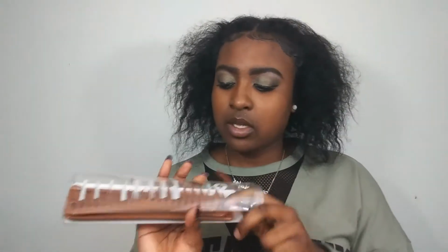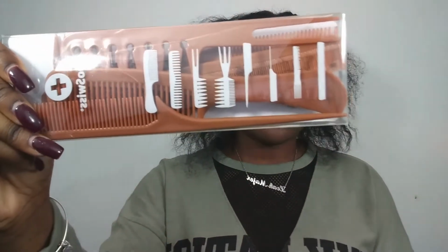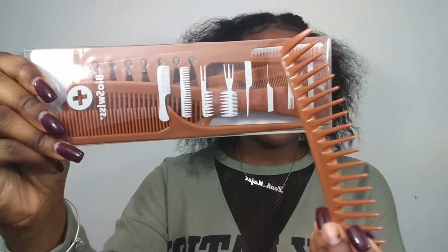My favorite comb so far was this comb. No, that's not even the comb. This one. This is my favorite comb out of this whole package. I'll show you the picture of the types of combs that come in this package. Those are all the different types of combs. By far for my hair, this was my favorite because it combed through my curls and didn't tug at it. It just went right through, especially when I have my conditioner. I felt like this is very important.